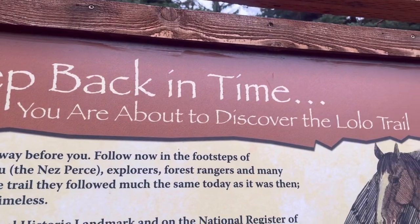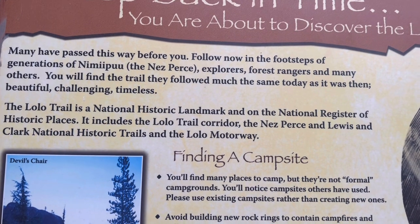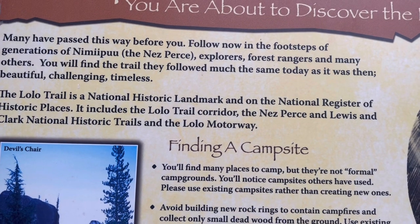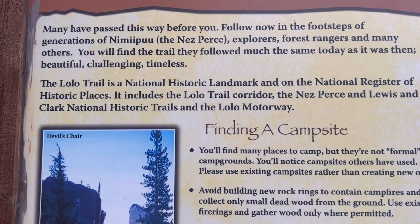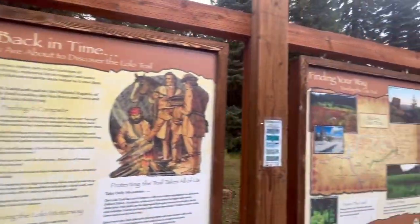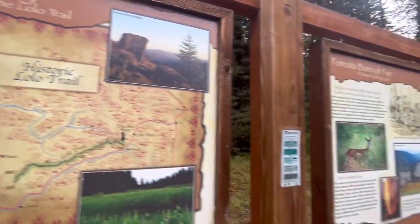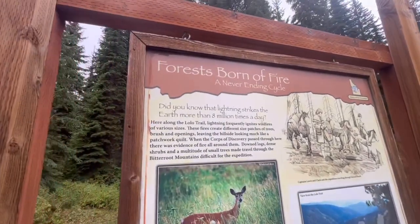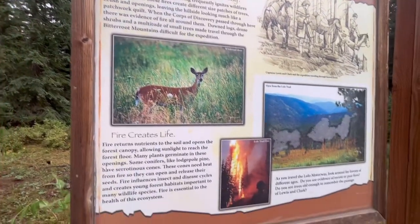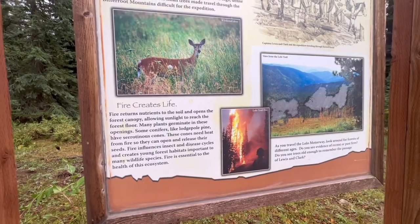A step back in time. You're about to discover the Lolo Trail. The Lolo Trail is a historic landmark on the National Register of Historic Places. Yeah, that's cool. Oh, sorry, I can't read. My ears are plugged from elevation. That's probably better. So, historic Lolo Trail. Forest born of fire. Yeah, lots of fires here before. In fact, I remember the fire on the news here a long time ago. Don't know what year that was.